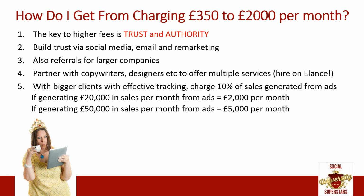And you can hire your partners on Elance. Until I hired staff full time, all of my outsourcers came on Elance. So I paid them their lower rate, and I charged my higher rate, and the difference was mine. With bigger clients, where you've got clients that are making good sales, and they've got effective tracking, instead of charging them a fee, or on top of charging them a fee, you could charge them 10% of the sales generated from the advert that you do, so that you've got a bit of, what do they call it, skin in the game. Put a bit of skin in the game. So if they're generating 20,000 in sales from your adverts, that's 2,000 for you a month, or 50,000 is £5,000 for you a month. That's another way of increasing your income, or more ways of increasing your income.